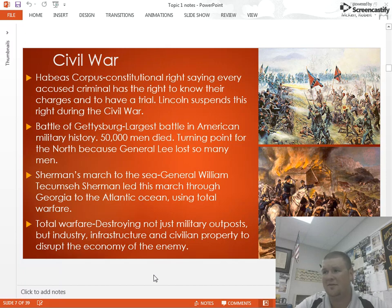Next, we have the Battle of Gettysburg. This is one of the bloodiest battles in history. It is the bloodiest battle that American soldiers ever fought in. 50,000 men fought and died in the Battle of Gettysburg. The turning point in the entire war is when the North wins the Battle of Gettysburg. General Lee is forced to retreat back into the South. This ends any sort of offensive effort by the South into the North, and it forces them to retreat back in the South. And the rest of the war is fought in the South, including General Sherman's march to the sea.